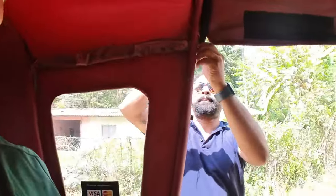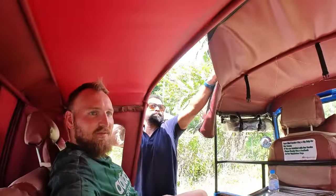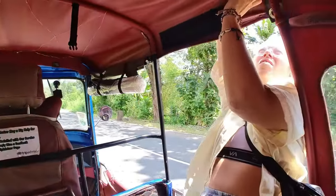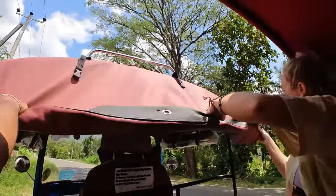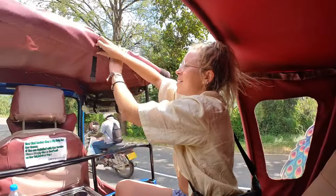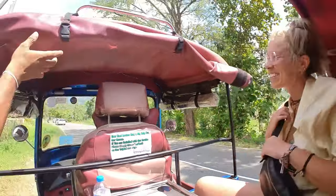You want me to help? Yeah. And then, shall I roll? Oh, it's so dusty. This is nice. Cool. Right, guys, this is where the magic starts to happen. We have got a roofless Tuk Tuk.